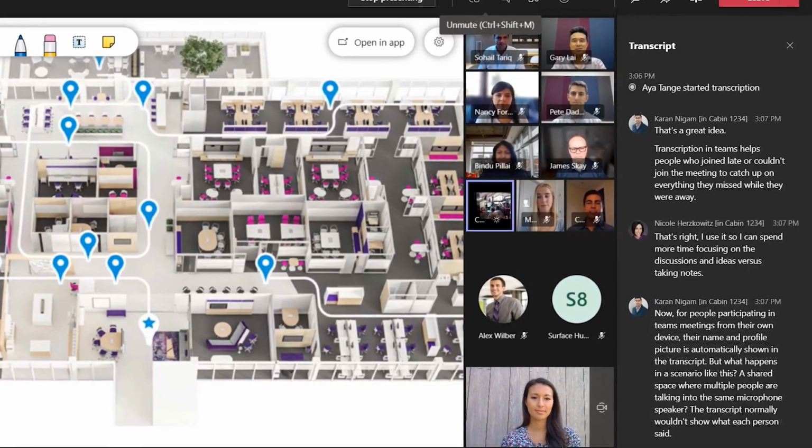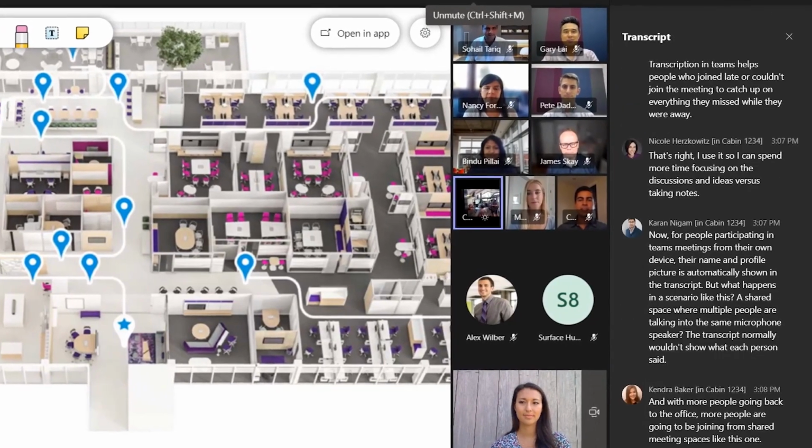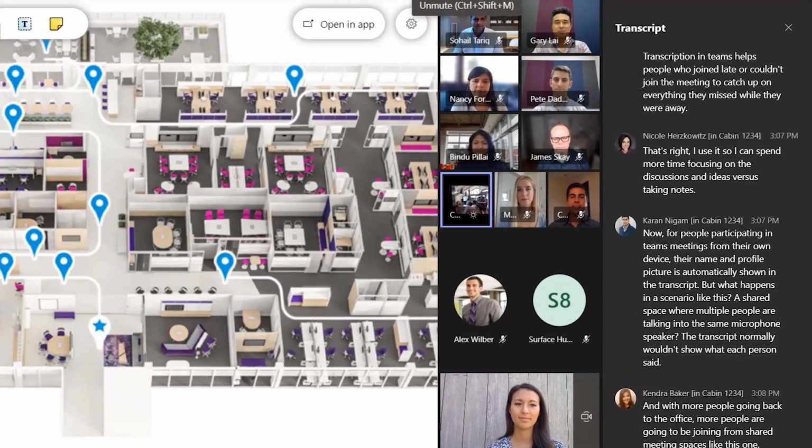And 3 of these people here were actually joining from a conference room with a shared intelligent speaker, just like this one. They were able to easily attribute what was said by each speaker. So continuing on this expansion of Teams rooms, we're simplifying how we think about our Android platform.